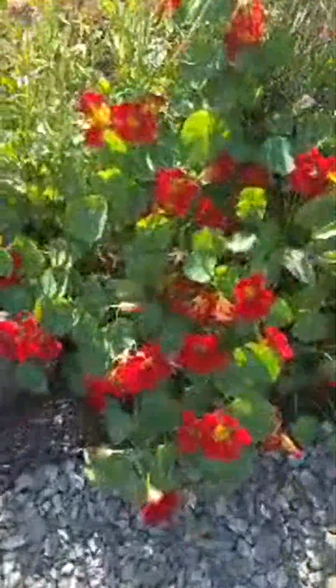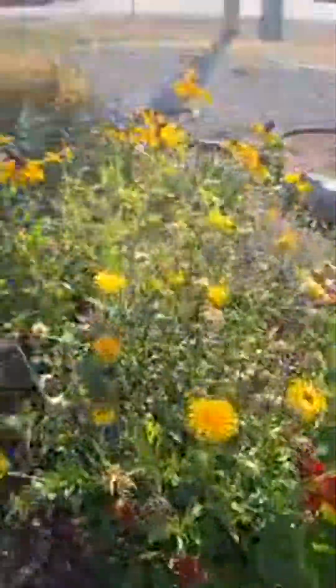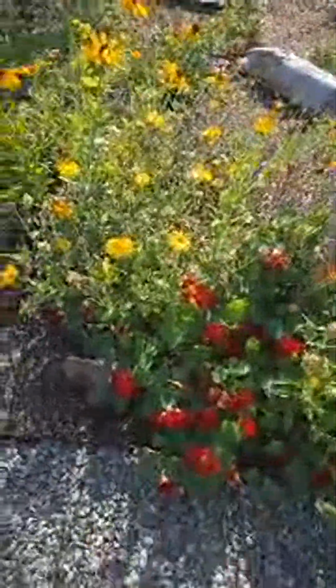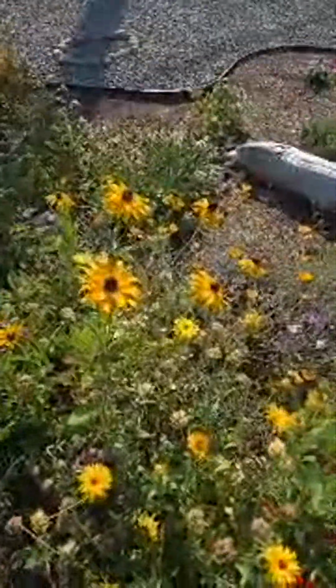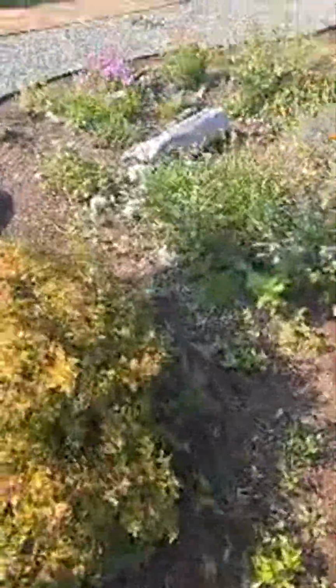Over here we've got a lovely patch of nasturtiums, loving their life. Some echinacea flowers in a wildflower mix. They just popped up. More echinacea blooming. And we're gonna travel to the other side of the garden. You've got to check this out.